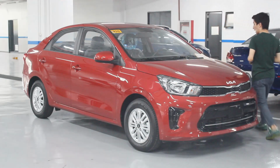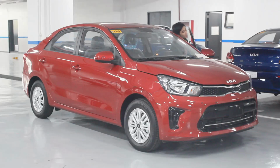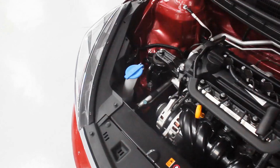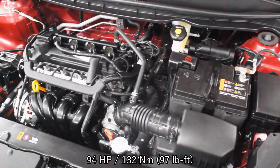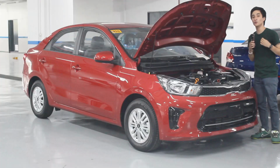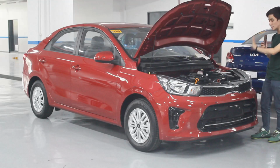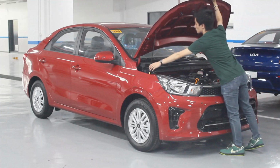So, pairing this Kia Soluto EX, mind you, the top of the line yet again, is a 1.4 liter naturally aspirated 4-cylinder engine that produces 94 horsepower and 132 Newton meters of torque. Like what I said earlier, this one is mated to a 4-speed automatic transmission, but a 5-speed manual transmission will be available for this EX model. Again, let's check out how this 4-speed automatic variant will fare out.